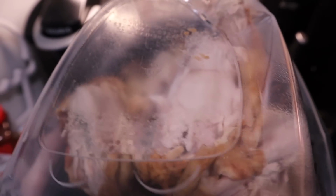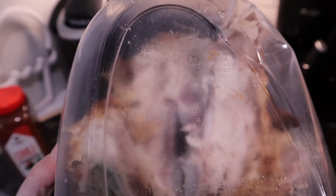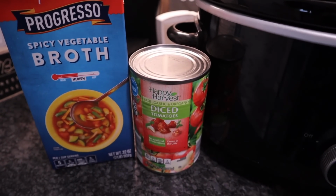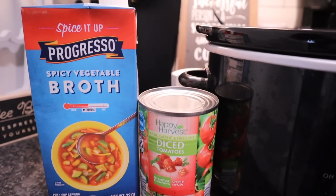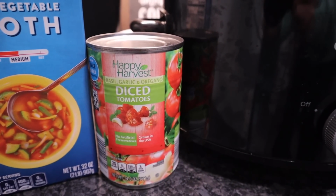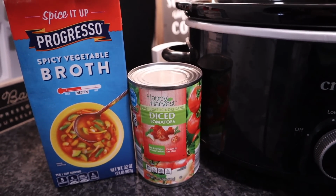Anytime that I have a rotisserie chicken left over, that means I'll be making taco soup for the week. And this week, I'm making it super spicy. I'm using the Progresso Spicy Vegetable Broth. Now, normally, if Chris is home, what I'll do is just double up this recipe. But since it's just me, 1 container of broth and 1 can of diced tomatoes.